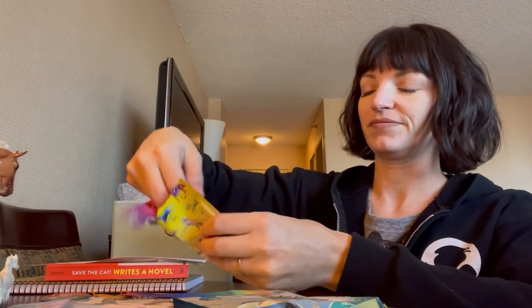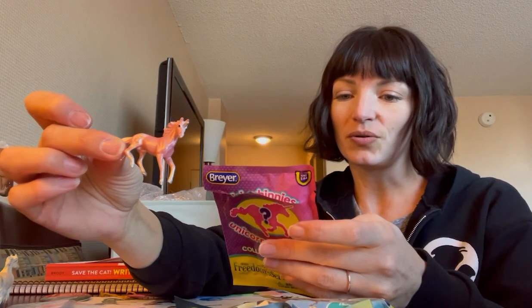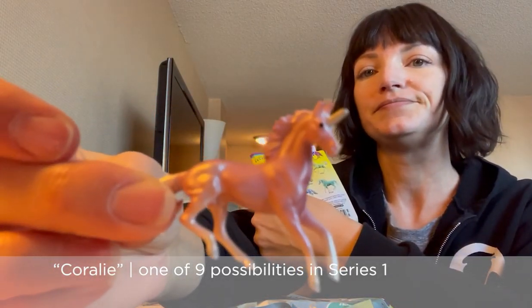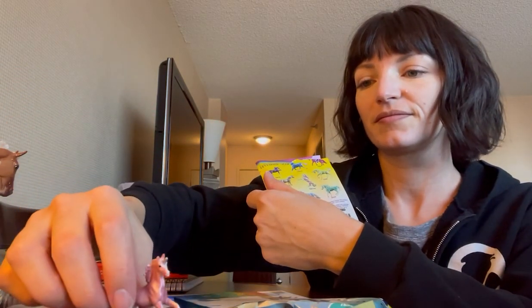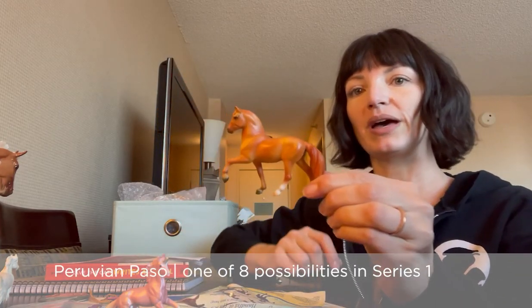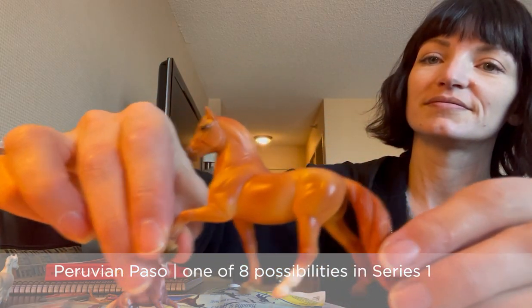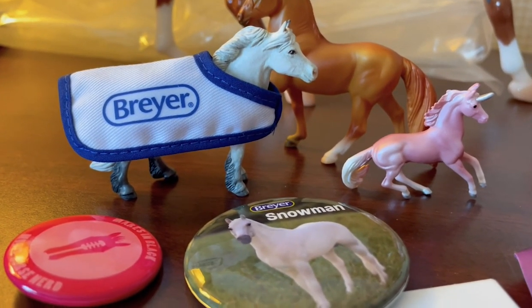Okay, blind bag number one. I got a unicorn. Coralie. Cute little pink thing. And the stablemate. Peruvian Paso. My Highland has her blanket on. So cute.